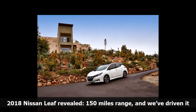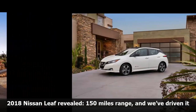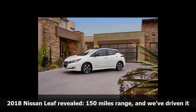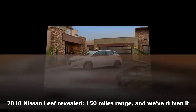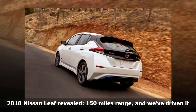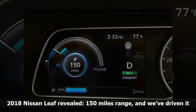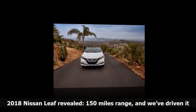Waiting in the wings, though, is a second model, called E+, that will offer a longer driving range, likely to be in excess of 200 miles. Final specifications for that 2019 Leaf E+ will have to wait until the car goes on sale later on. The 2018 Leaf's new e-powertrain has 147 combined horsepower and 236 pound-feet of torque.